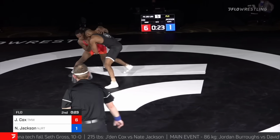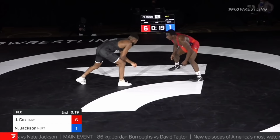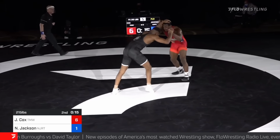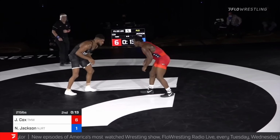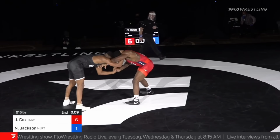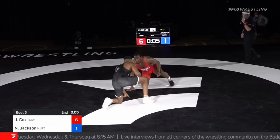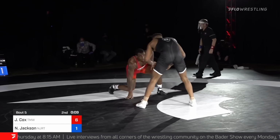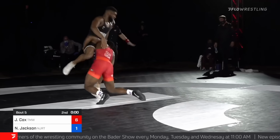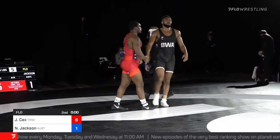There's a double leg from space, just unable to make it happen. Trying to get through Jaden's head and hands. And I'm telling you, Nate runs through 99% of the competition, but Jaden is just a different sort of problem. Now 12 seconds to go. Jaden in the driver's seat here. Sweep single attempt from Nate. And that's going to do it. Jaden Knox going to take this one, a 6-1 win for Jaden Knox at 215 pounds.